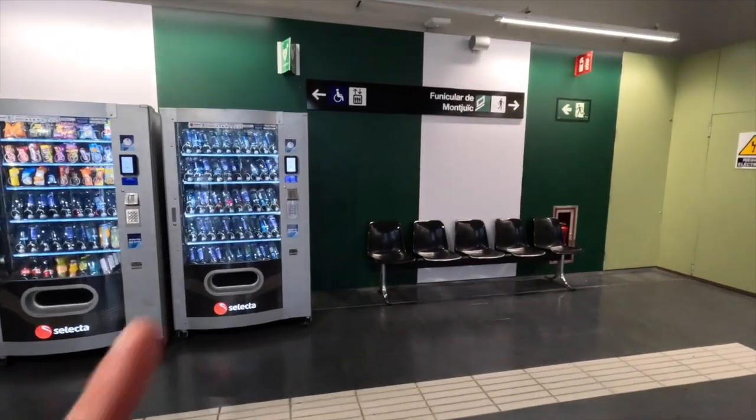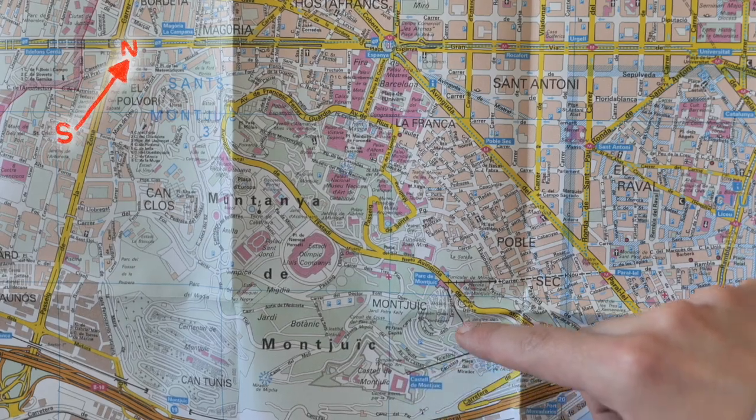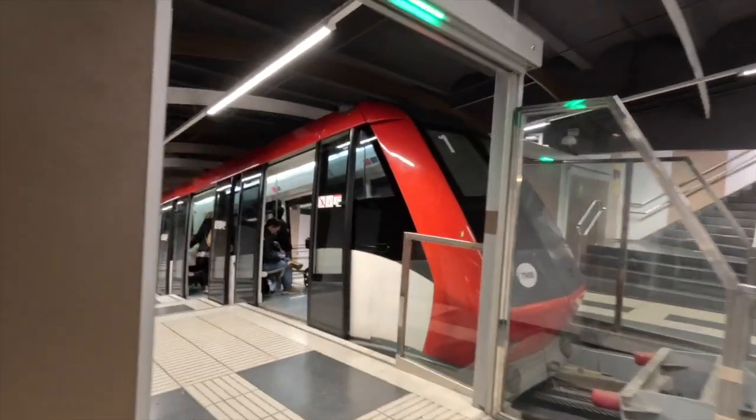This one, Funicular de Montjuic. This company is different from the Teleferic, which is a private one. This is basically the same thing as the metro. And this is going to lead me to the metro station. Beautiful.